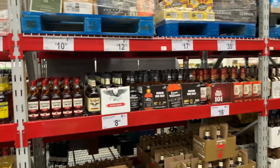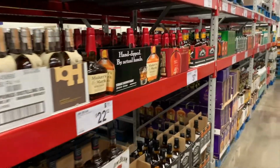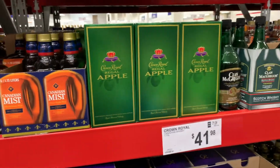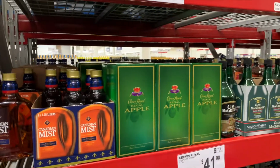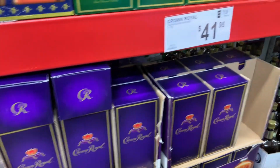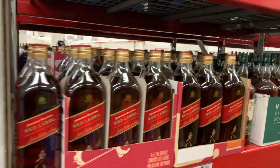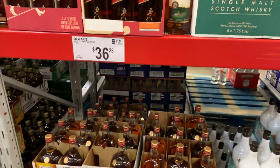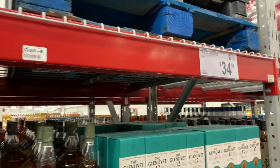Oh, they got drinks on deck. Let's see how much that Crown Apple is. It's 40 for a liter. Then you got the regular Crown down there. That's the original. Johnnie Walker. They got a nice little selection. Some on the other side too. Let me see.